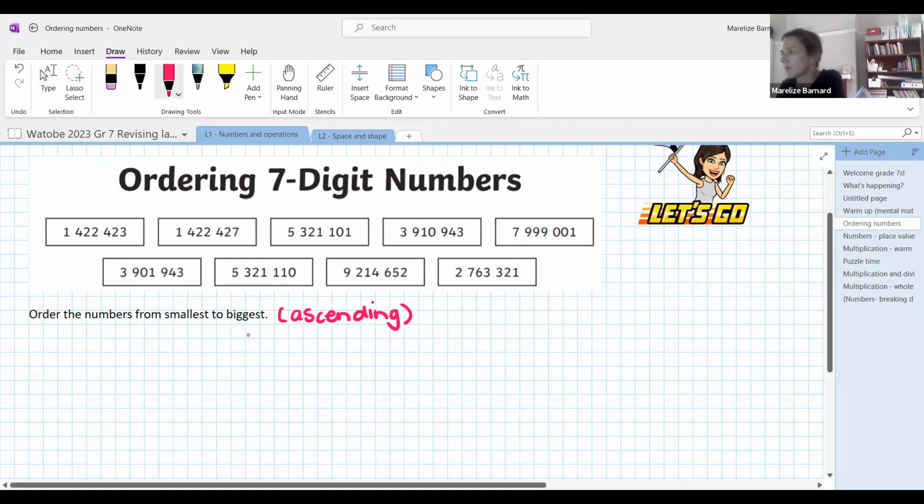Okay. I'm going to leave you to work on your own till about, let's make it 25 past. It is now 17:22. So at 17:25, we're going to come back and see how you did.